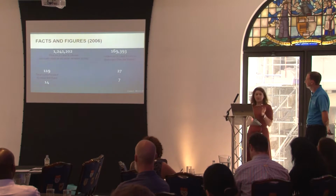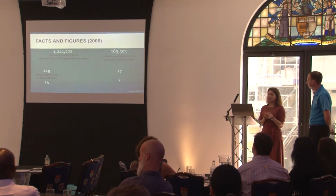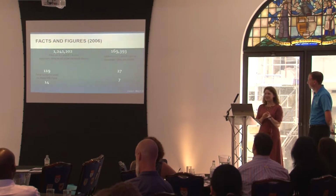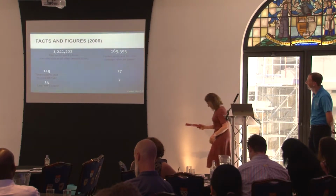So, 119 R&D systems. Can anyone guess which number on there is the number of core systems? The number of systems that contained core R&D information. Sorry, who? 14. Who said 14? It was the only one left, to be fair to him. All the other numbers had come out. It was 14.